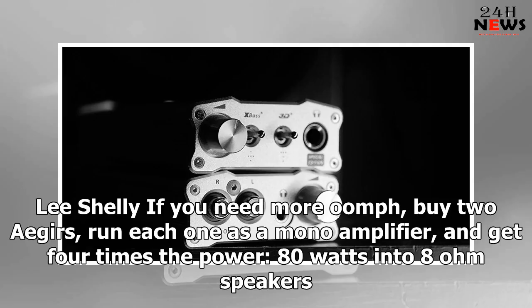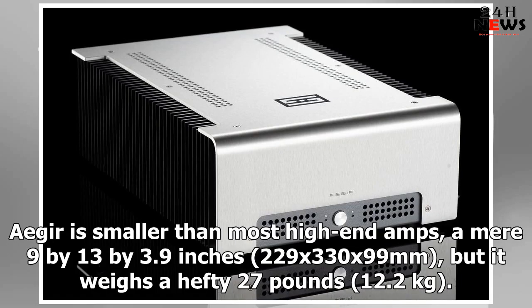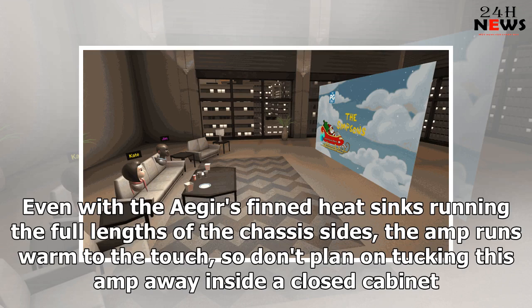If you need more oomph, buy 2 Aegirs, run each one as a mono amplifier, and get 4 times the power, 80 watts into 8 ohm speakers. Aegir is smaller than most high-end amps, a mere 9 by 13 by 3.9 inches, 229 by 330 by 99 millimeters, but it weighs a hefty 27 pounds, 12.2 kilograms. Even with the Aegir's finned heat sinks running the full lengths of the chassis sides, the amp runs warm to the touch, so don't plan on tucking this amp away inside a closed cabinet.